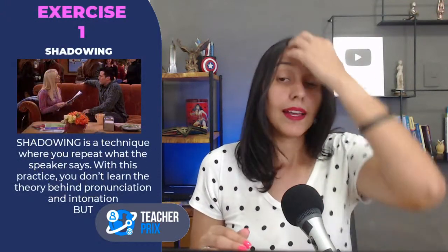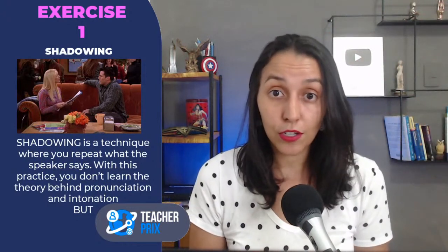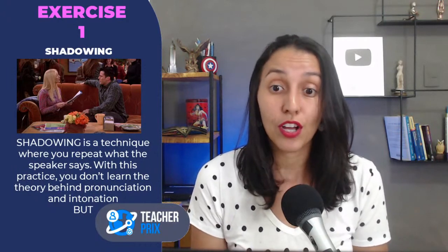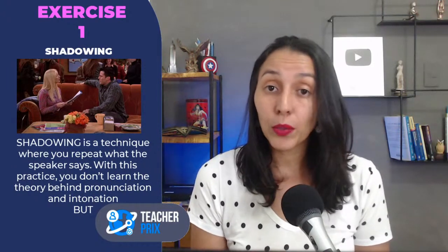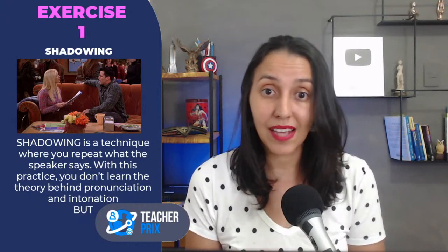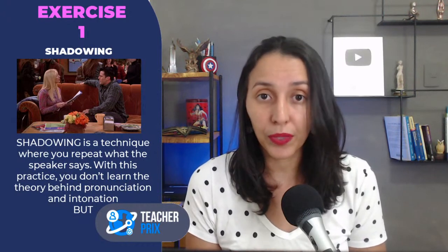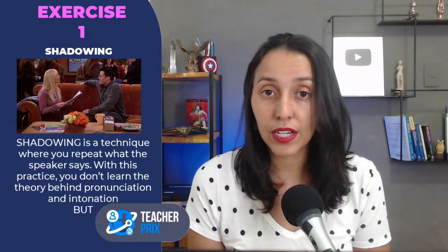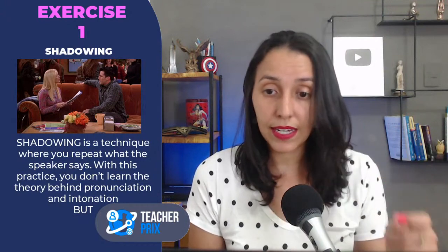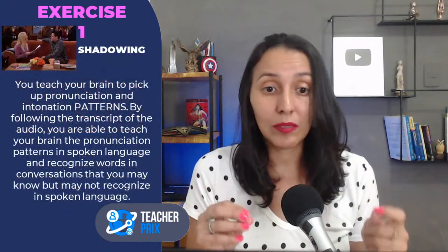Now, exercise number 1. It's actually one of my favorite exercises. There are different purposes in this exercise, but it's a good one, okay? Which is shadowing. Shadowing is a technique where you repeat what the speaker is saying. With this practice, you don't learn theory, okay, behind pronunciation and intonation. You are not learning pronunciation techniques. You are not learning phonetics, but you are learning in practice.